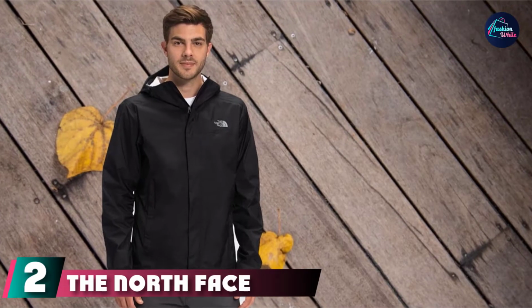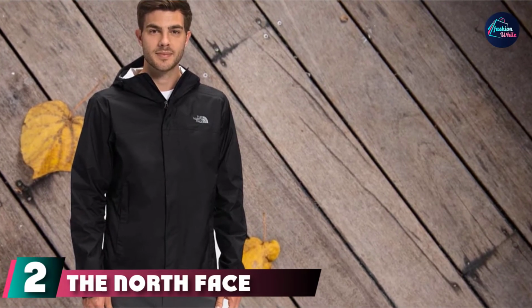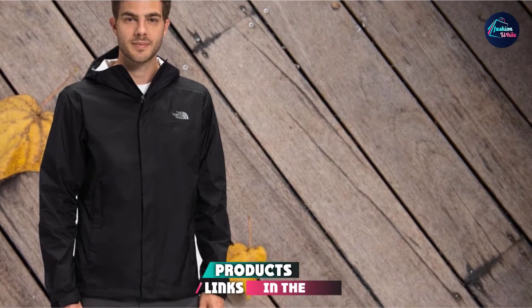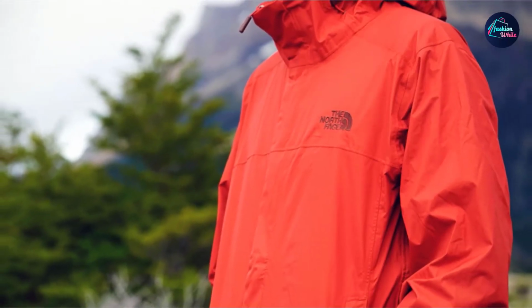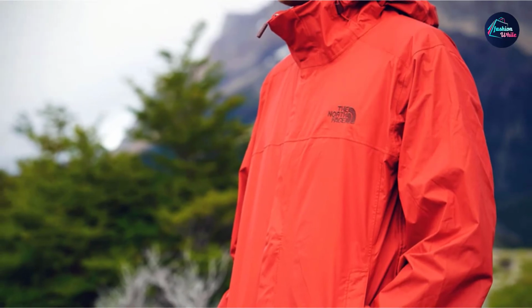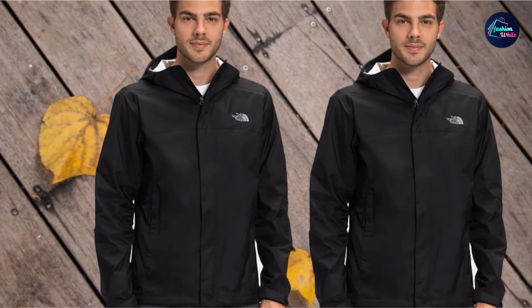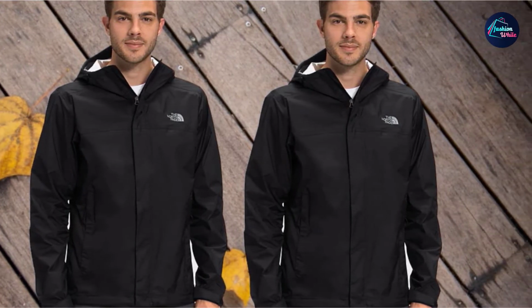Moving on to number 2 with the North Face Venture 2 jacket. The North Face has a reputation for making quality outdoor gear. Let's see if the Venture jacket lives up to its reputation. The Venture jacket is one of the thicker, warmer jackets reviewed here. It weighs in at 14 oz. Made from a ripstop nylon shell, this PU-coated waterproof jacket is perhaps the most robust and durable jacket on our list, though the Marmot Precip would be quite similar in terms of longevity.